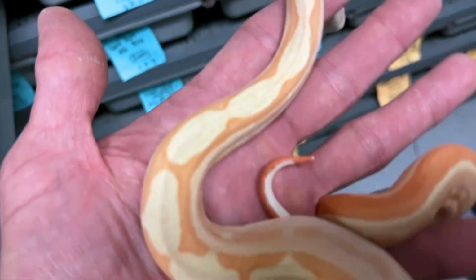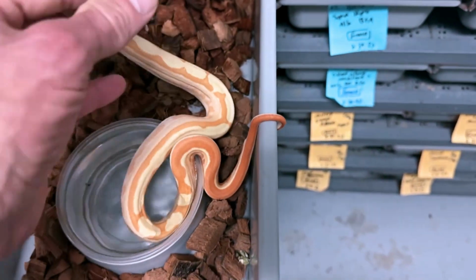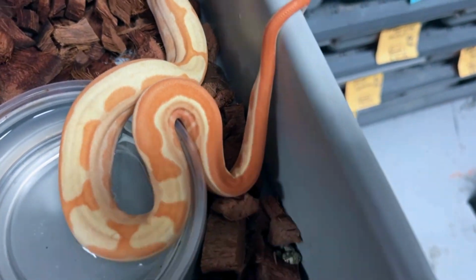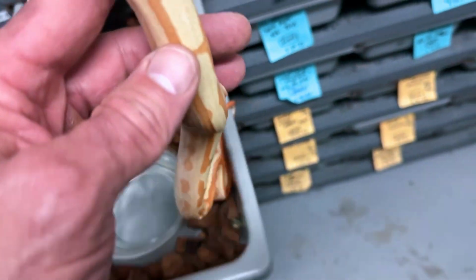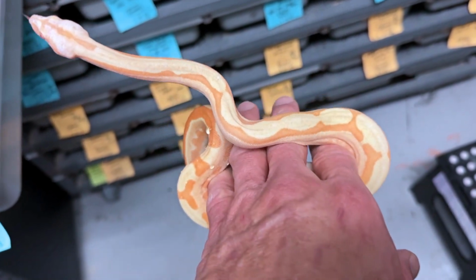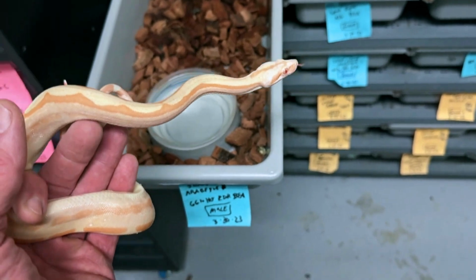It's really clean. And we have to call it possible super hypo, but if I was a betting man, I would say this is super hypo. Really, really nice looking male right here. And he's got that nice striped tail. He really came out nice. So I'm pretty sure that he's going to be super hypo and prove out. Now, he would be considered 66% het RDR because both parents were het for RDR, black-eyed anery.